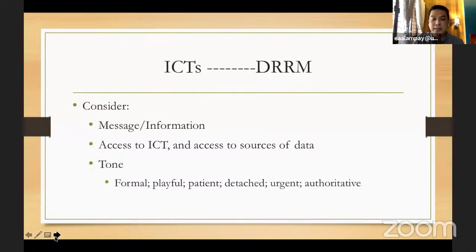Sobrang daming potential places of getting it. But I suppose as a local government or government is expected to be authoritative to this information. So kaya sa inyo pumupunta. So make sure that the information you get is science-based or based on evidence.